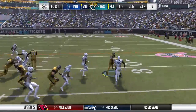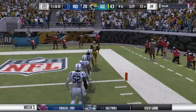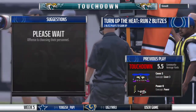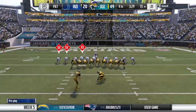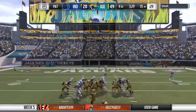Green 39. Bortles going to give to Yeldon. And a cut to the sideline. Touchdown, Jaguars. T.J. Yeldon with his 2nd touchdown of the game, number 7 on the year. And the forced turnover on defense leads to 6 points.